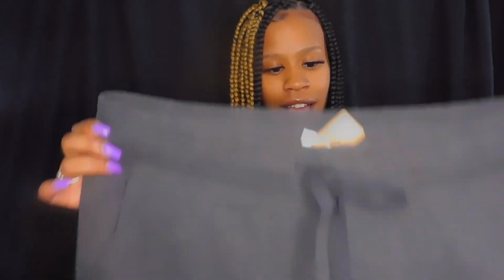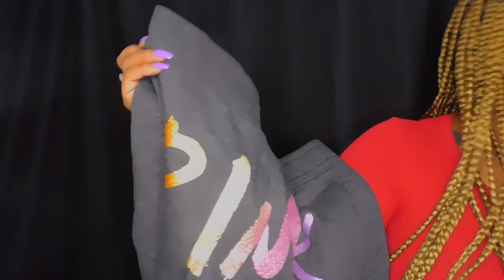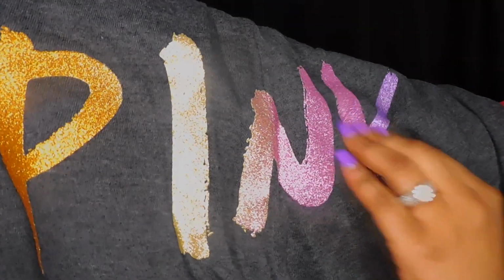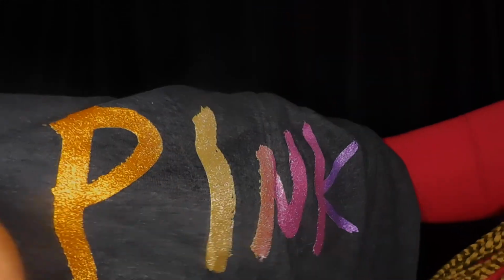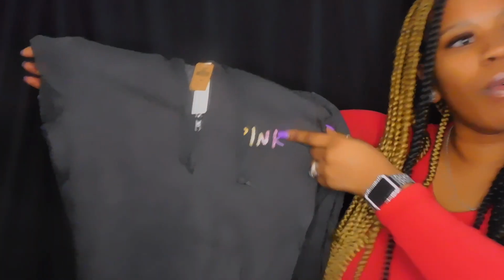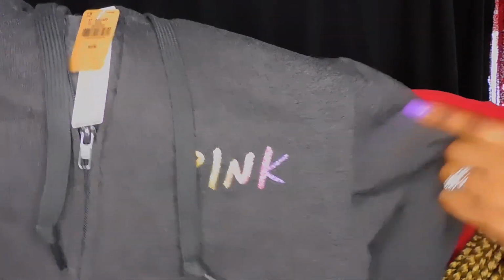So I go with extra large pants, everyday lounge joggers, and they're just really pretty. It's got a material that has a glittery feel, but not anything that's going to come off. It just says Pink. This is the butt, so this will be on the butt. And it's a gray hoodie with the same pink design here, along with pink on the back. That's going to be super cute to wear. That was all the clothing I got.